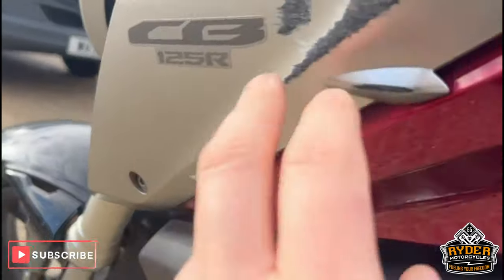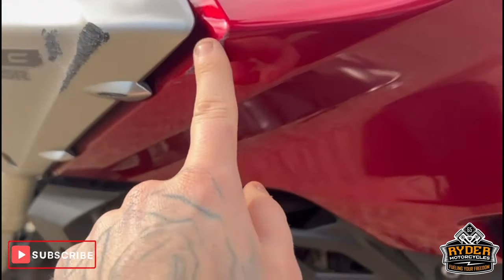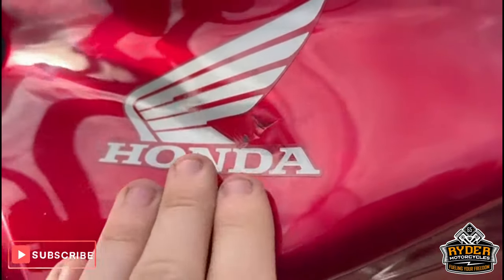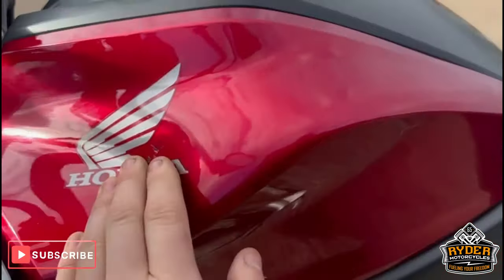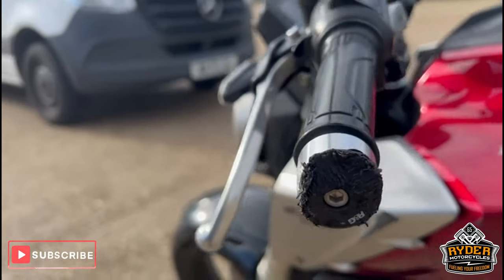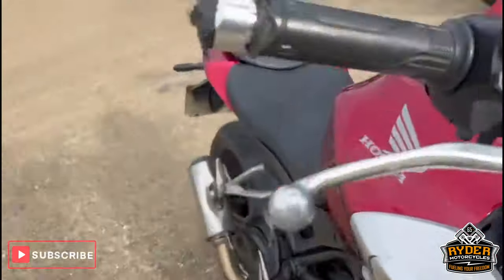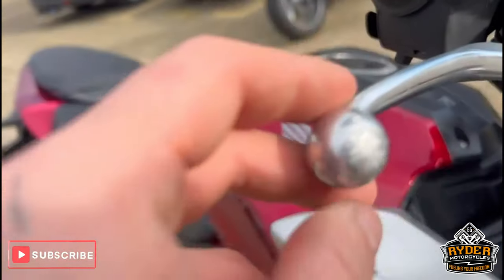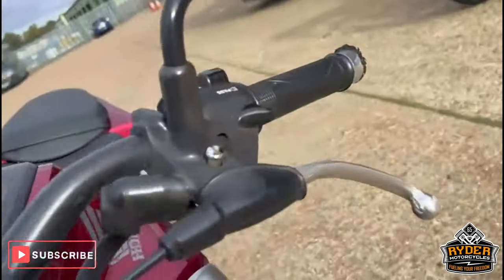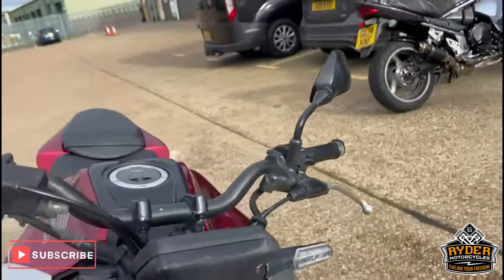On the left-hand side, there's scraping on the panel at the front there. Also on the tank, it's got a bit of a dent on the left-hand side. The R&G crash protection bobbins have done their job there. And with that one, both ends are scraped from the lever. That one's slightly bent, but still works.